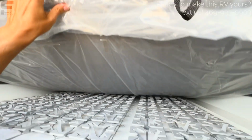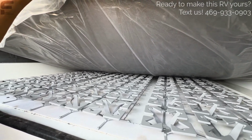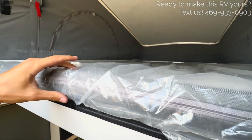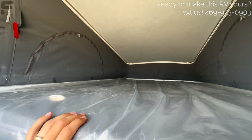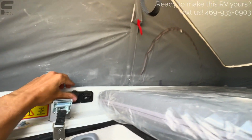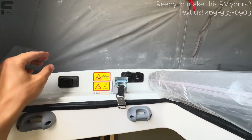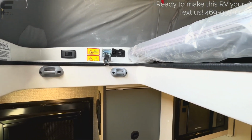But check this out. You even have the Frawley system down underneath here, so this is a more premium upgrade. This is going to prevent moisture and humidity buildup underneath your RV. Just keep this thing fresh and lasting longer for you. So you have that there as well. USB ports and plugs here for different electronics, and your light switch there. Connections here for your ladder so you can get up into the space more easily.